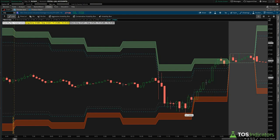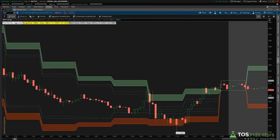We then have our second opportunity to get short, and our stop is hit outside of the volatility box right here. And so we're stopped out of this third and final trade, giving us 2 successful winners and 1 loser on the Dow. And finally, let's talk about the Russell. So the Russell, same story right here.